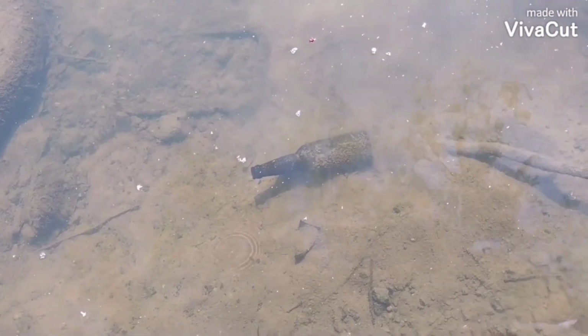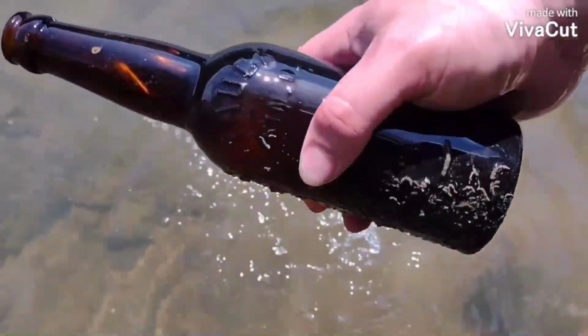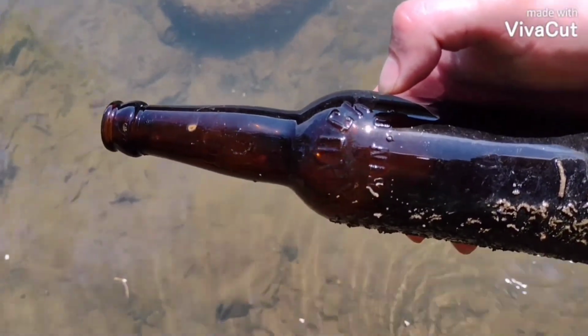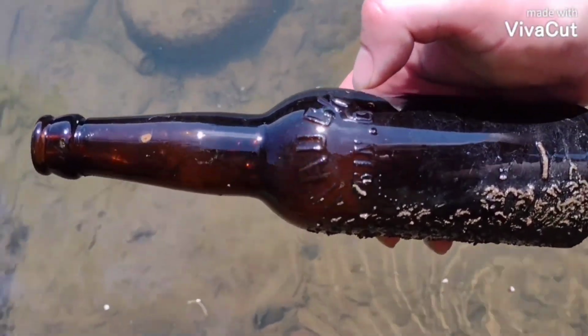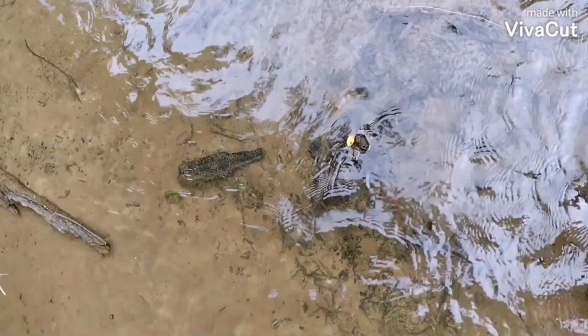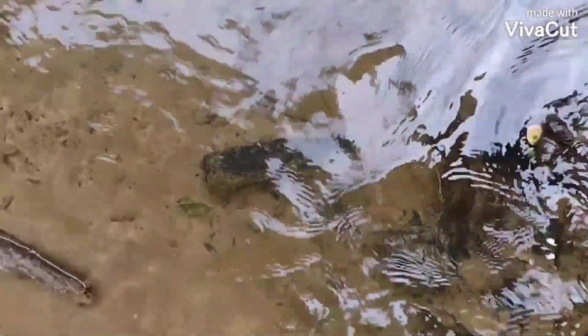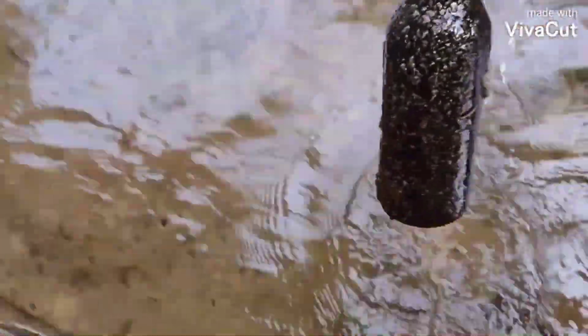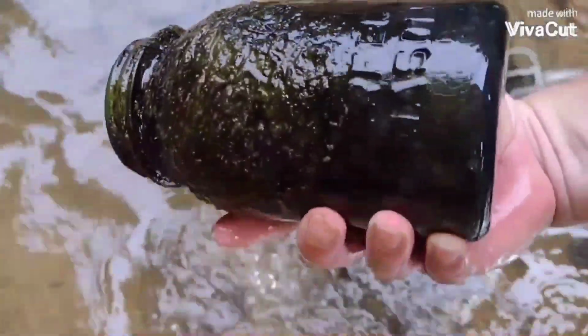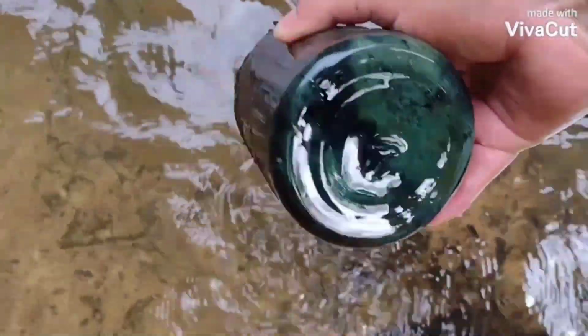Okay, so this beer was actually way down in the mud, but I flipped it up first to make sure it was something worth showing. And that's the old Hauk from Cincinnati, Ohio. Pretty common beer, but oh well, it's a keeper. Okay, got beer here. I don't know if it's an old one or if it's a modern one. That is definitely a modern one. Flip this out around. Looks like a ball jar. Yep. Lucky number 7.